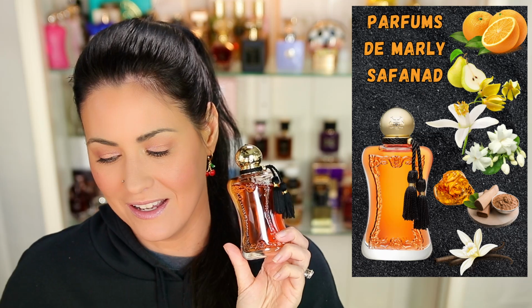Another fragrance that is absolutely not new, but new to me, I just purchased it a few weeks ago. Joma Shop had a flash sale on Parfums de Marly, and I knew it was time to pick up Afnan. This perfume, I've already dipped into it. As you can see, there's a little dent in here. It wasn't on my tray. I was trying to be good.